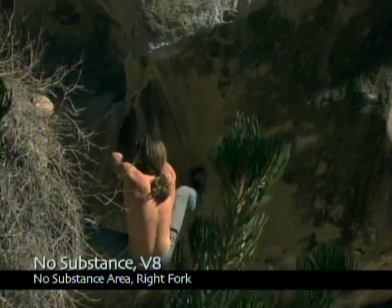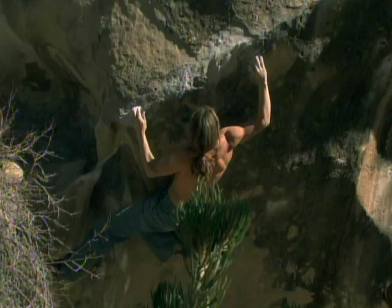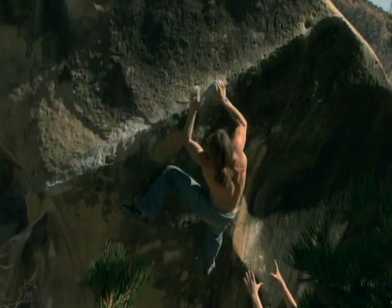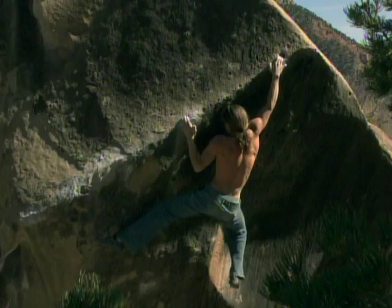No Substance is one of the few climbs here that is consistently slopey. It's really technical, your feet really suck. And you're kind of off balance the whole time. You're trying to keep opposition on the slopey rail. And usually you want pretty good conditions so your skin will stick on the slope. Got kind of a fun little committing top out.